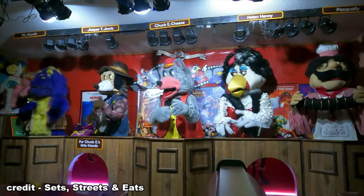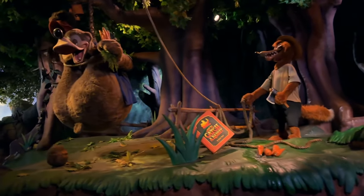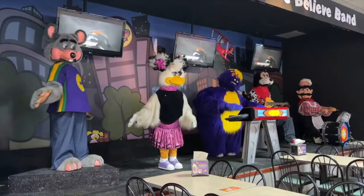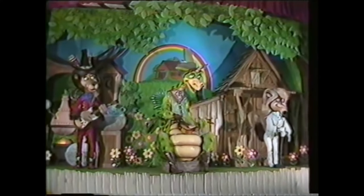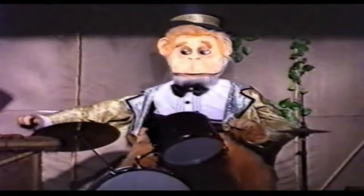Chuck E. Cheese was known for their animatronic band. Other than Disney World, this was the best place to go to see animatronics. So when you have something popular, you're going to get other places that try to copy that success by doing their own version of it. And that's how we got so many different Chuck E. Cheese ripoffs over the years.